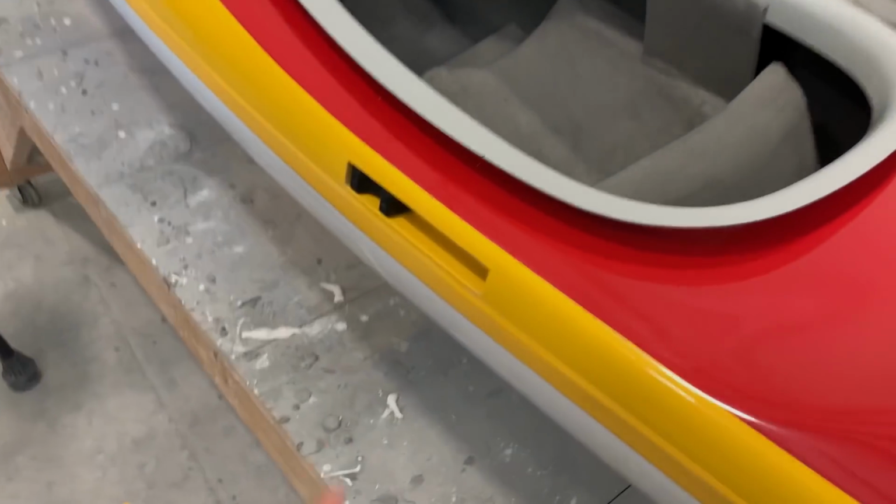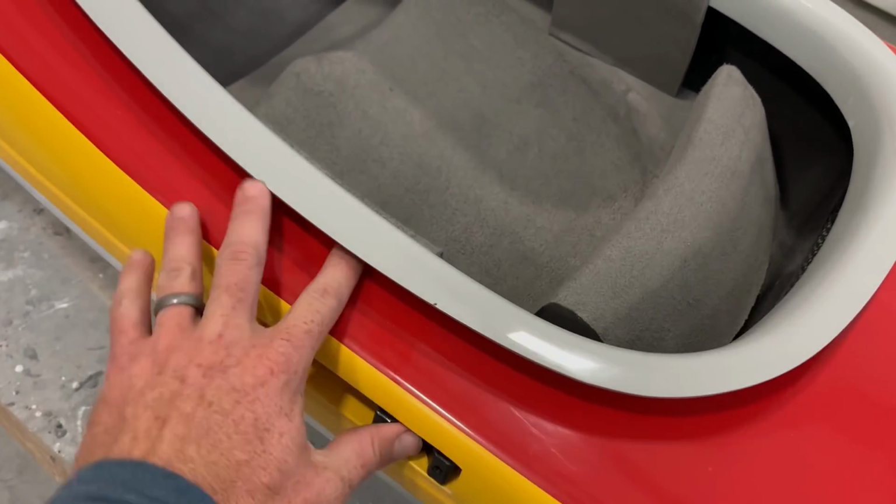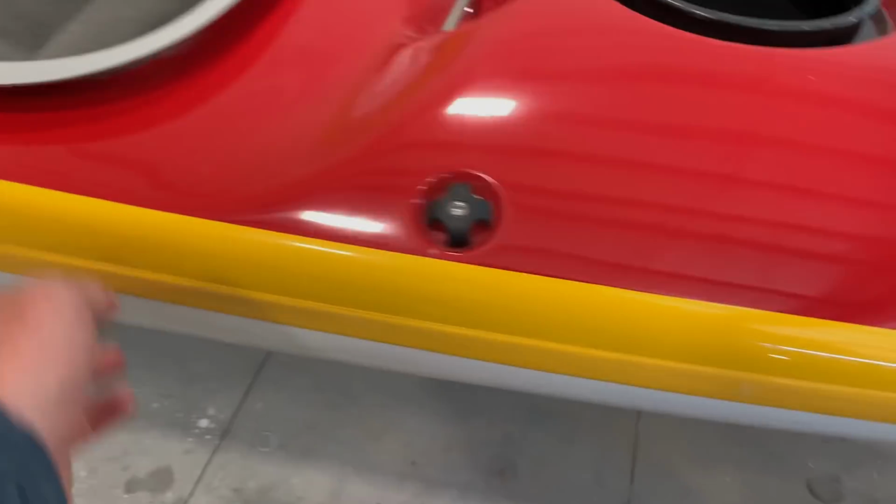Check out the skeg controller now. Cycle it up and down. All right, this is a new skeg. Oh my gosh. Yeah, mine doesn't feel like that. I'll tell you that right now. Wow.